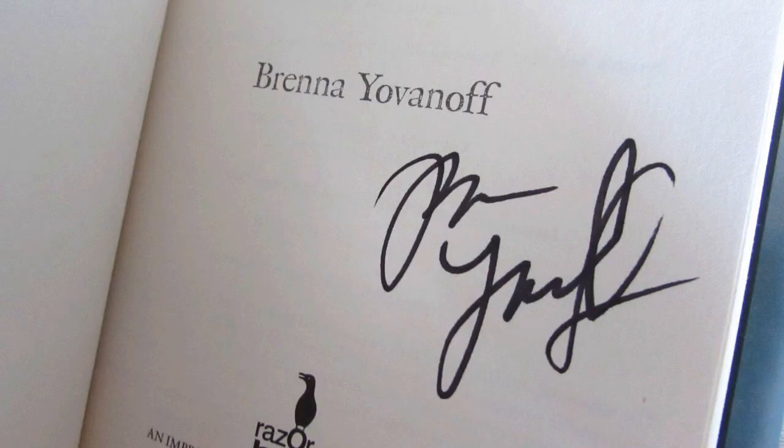Here I have The Replacement by Brenna Jovanoff. I was at an Ollie's, which is this huge bargain outlet store that I love to go to, and they had this signed hardcover copy of The Replacement for just $2.99.